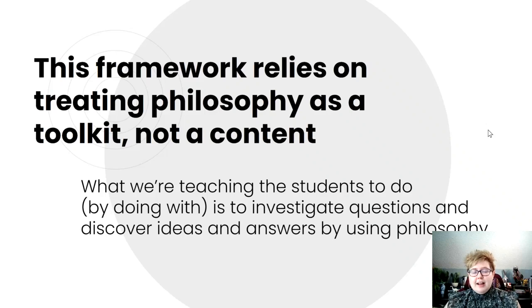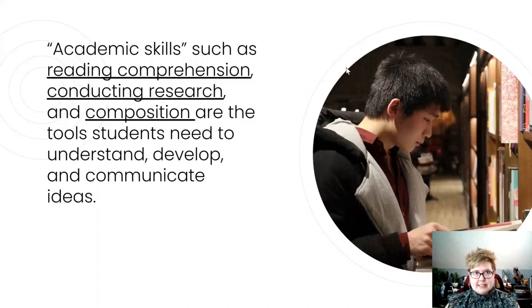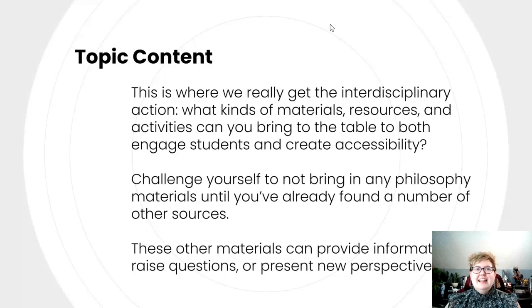So this framework relies on treating philosophy as a toolkit and not a content. So what we're teaching the students to do, and we're modeling it with them by doing it with them, is investigating questions and discovering ideas and answers to those questions by using philosophy. So they're philosophizing, not learning the philosophy of, or reading some canonical text. The academic skills that we're adding in, such as reading comprehension, conducting research, composition, are the tools students need to understand, develop, and communicate ideas. And then the topic content is where we really get the interdisciplinary action.